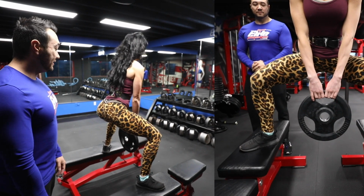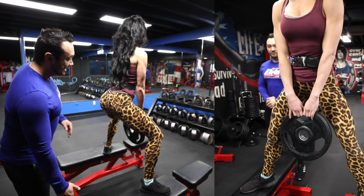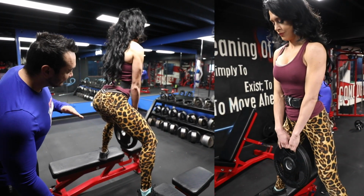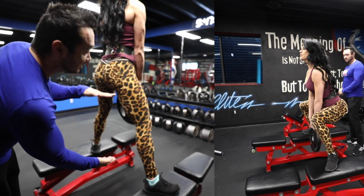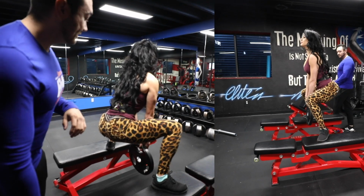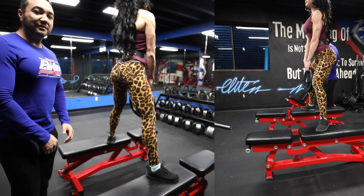So this is why we're doing it here, because you see how deep she goes, and basically from about here to here is all glute movement. And then past that, as she passes that range of motion, it's a lot less glutes. It's more like quads and legs, so that's why we do it.